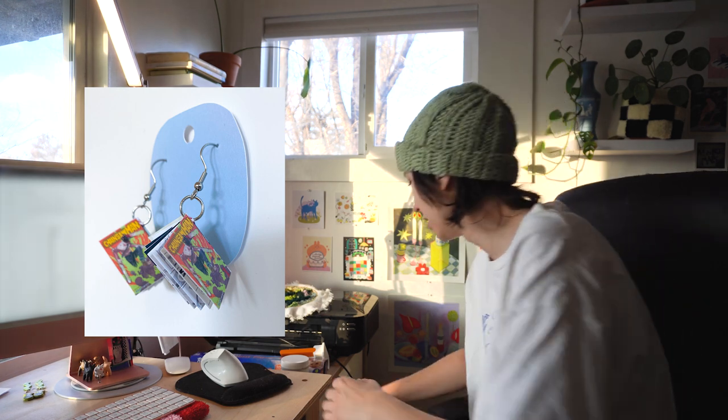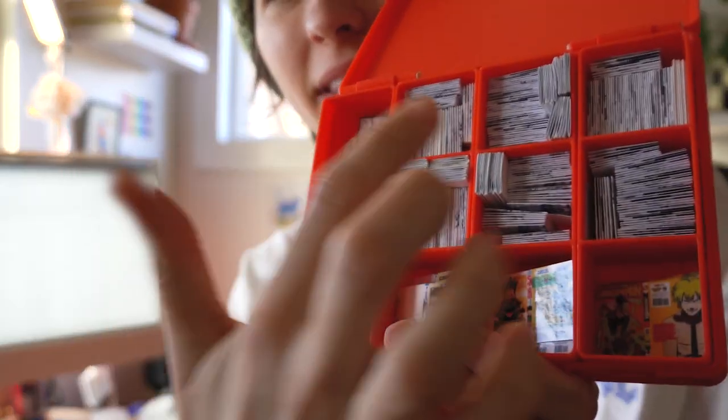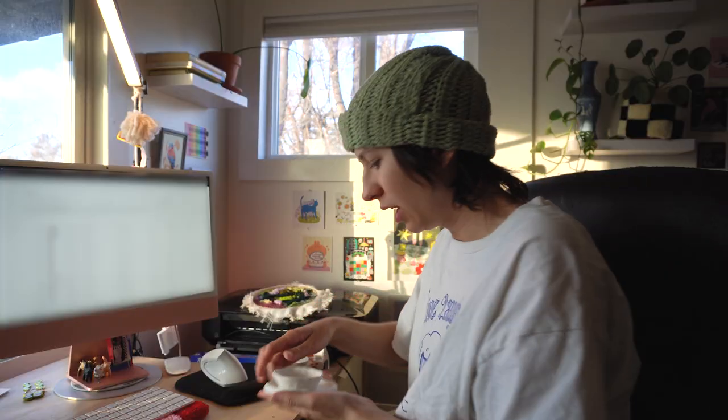And then I also make manga earrings, and I don't have a single pair ready for the event this weekend. I do have a decent start. I don't know if you can see this, but these are all manga pages, and these are all manga covers. I also have some smaller trinkets that I'd like to paint for the markets. I'm running out of time.